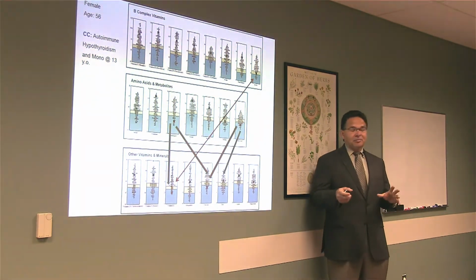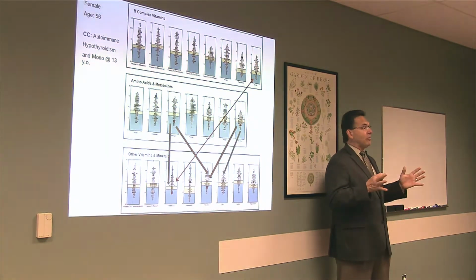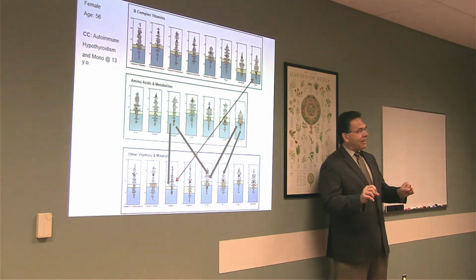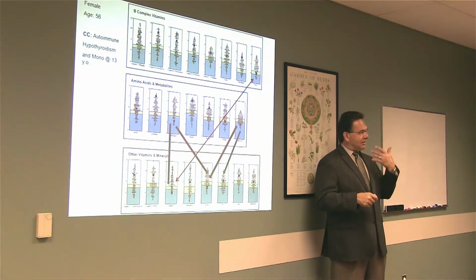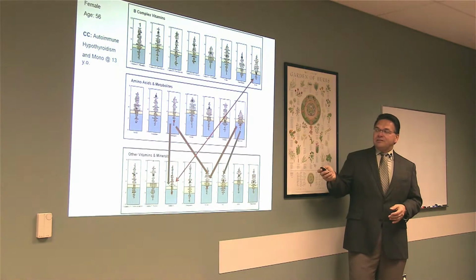In fact, there was a study published a few years ago where they took rheumatoid arthritic patients and just gave them a probiotic. They didn't give them any vitamins or minerals, and the joint pain and the swelling went down with just a probiotic. And people say, well, how did that happen? Well, once again, it affected the GI tract. And this is an example, and we see this quite often.